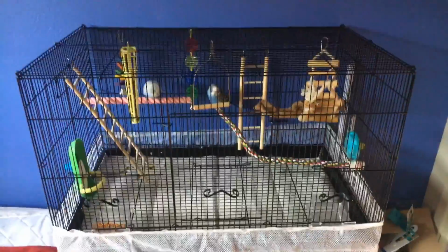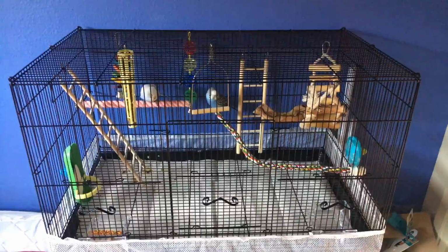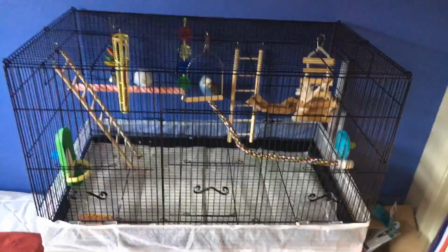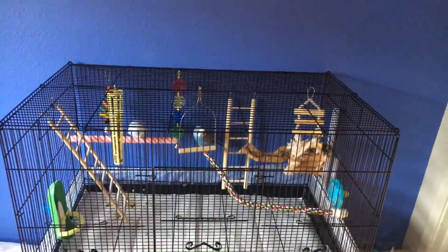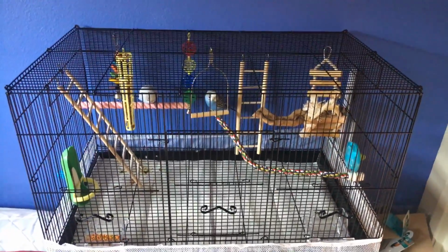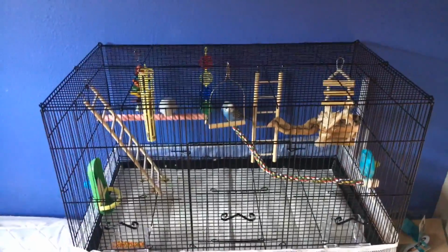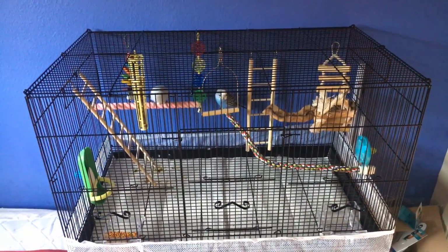Today I'm going to show you guys what to do when you bring a brand new budgie home for the first time. As many of you know, if you're getting into the world of aviary, you might want to pick out a bird. If you decide to go the budgie route, which is short for parakeet, they're very easy to take care of. They're a beginner entry level bird, but they do require some care.